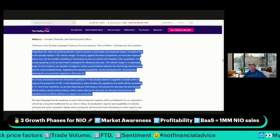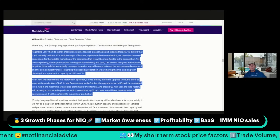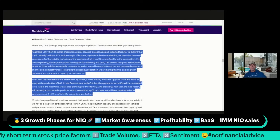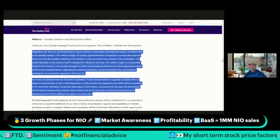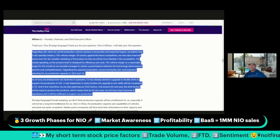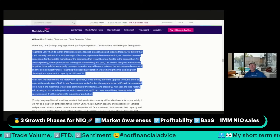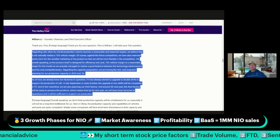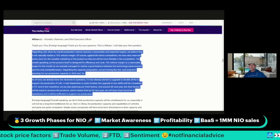Regarding the capacity preparation, we are having the mid and long-term planning for our production capacity in 2025 and 2026. As of now, we already have 2 factories in operation. Factory 2, or F2, has already started to upgrade to double shifts to support the production of L60. In late September or early October, the upgrade to 2 shifts will be completed in Factory 2. And in the meantime, we are also planning our 3rd factory. Around Q3 next year, the 3rd factory will be ready to produce, which means that by Q3 next year, we will have 3 factories in operation, and it should be sufficient to support our production.